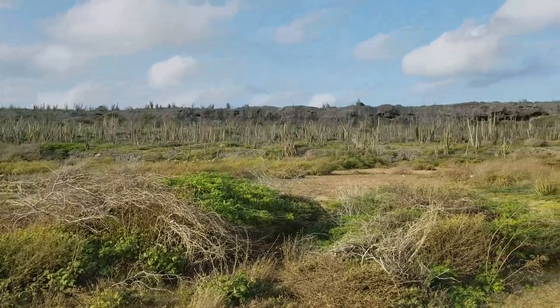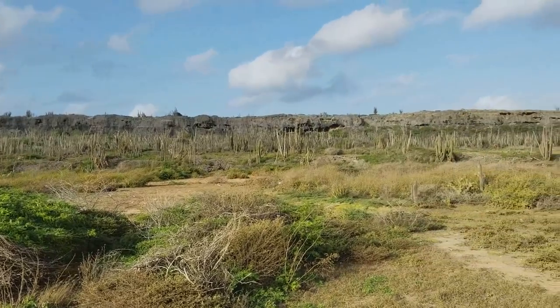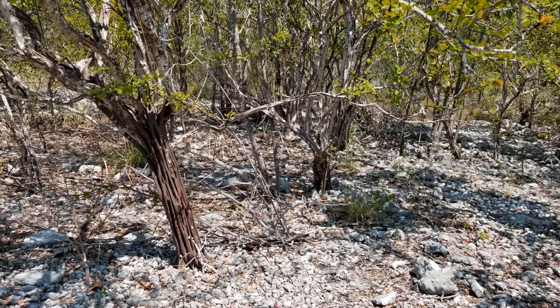Bonaire is a wonderful island full of polar opposites. In some areas, it's barren and bone dry. A few steps away, the ocean crashes against the rocky cliffs. And that's what happens when Shawn gets too close.